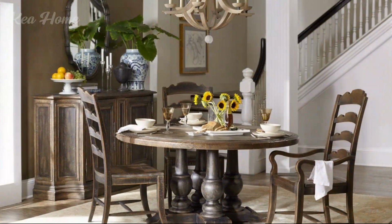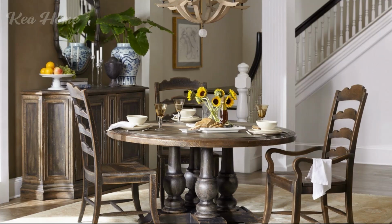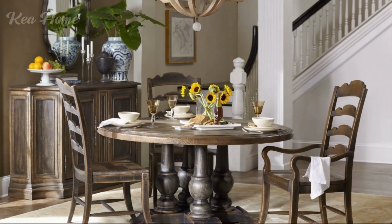Whether you live in a rural farmhouse or a city apartment, incorporating country-inspired elements into your dining room design can help you create a space that feels stylish.